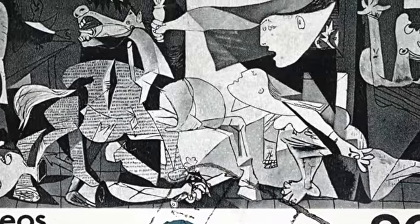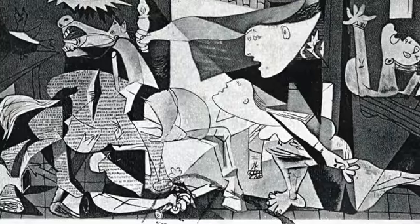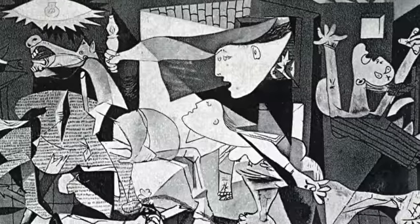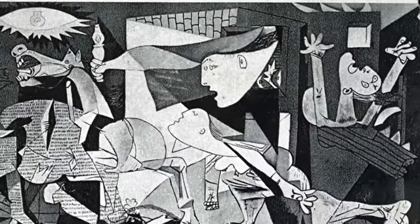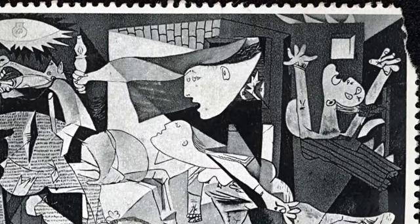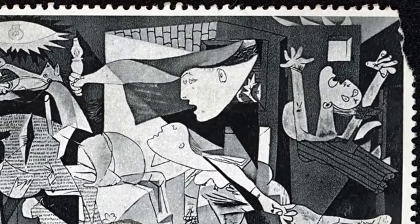Picasso lived in Paris during the German occupation during World War II. A widely repeated story is that a German officer once asked him, upon seeing a photo of Guernica in Picasso's apartment, "Did you do that?" And Picasso responded, "No, you did."